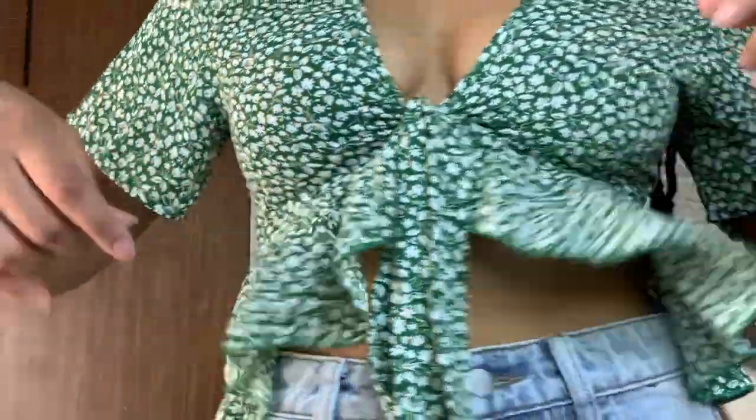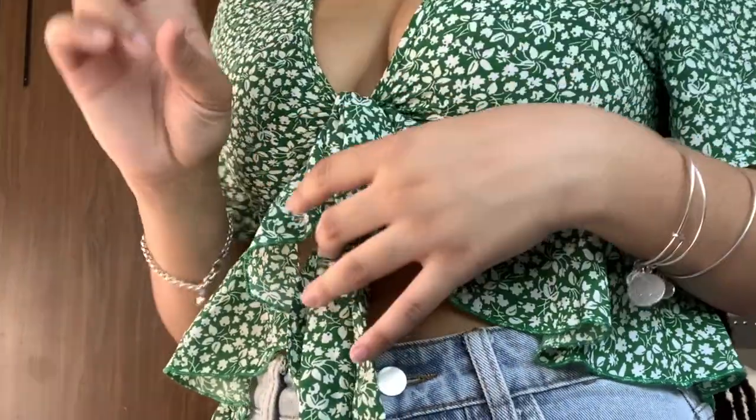Loose right here and loose right here, as y'all can see. And the only con I have about this is that I feel like this loosens up, so the tie in the front definitely loosens up because I see my thingies slowly separating. When I tied it, they were like boom, and now they're like wow. But yeah, so that's the only con, but besides that, I love it.